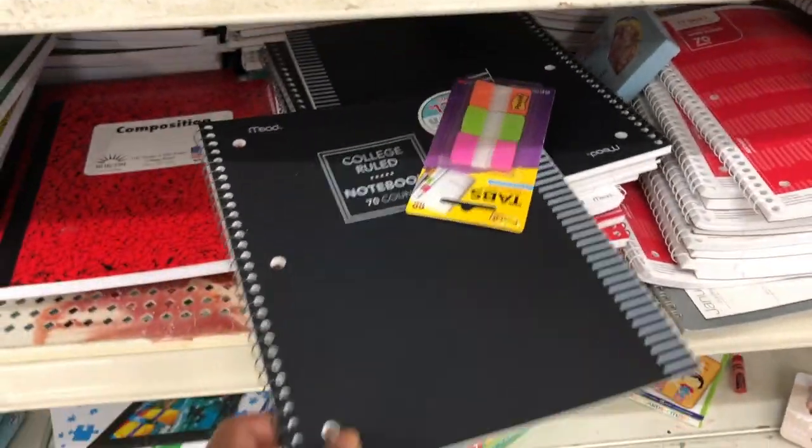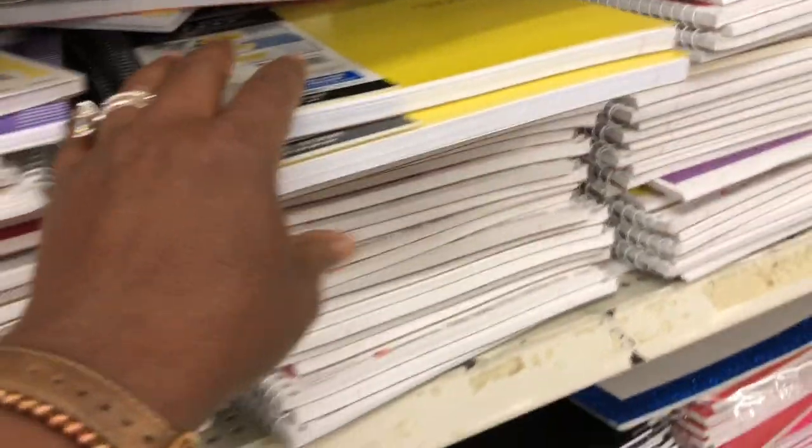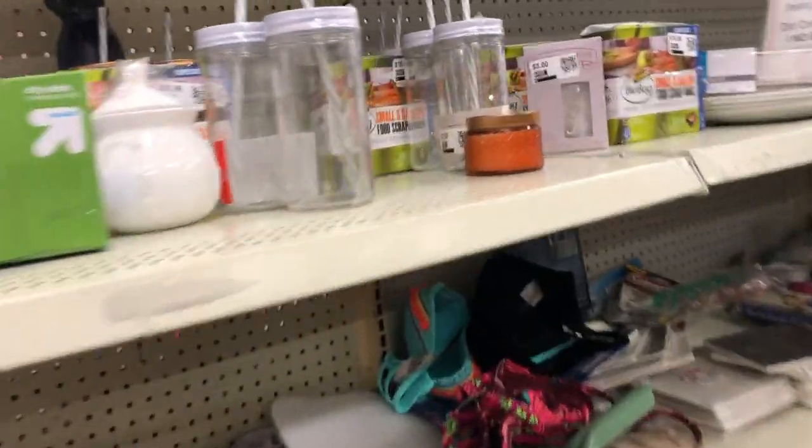I like to use some of the cutouts to decorate things in the older ones that are 2018 and 2019. Plus, they're really cheap. Great notebooks, these 5 Star notebooks. Our kids are in college, so our son and our daughter shouldn't really need that stuff anymore.